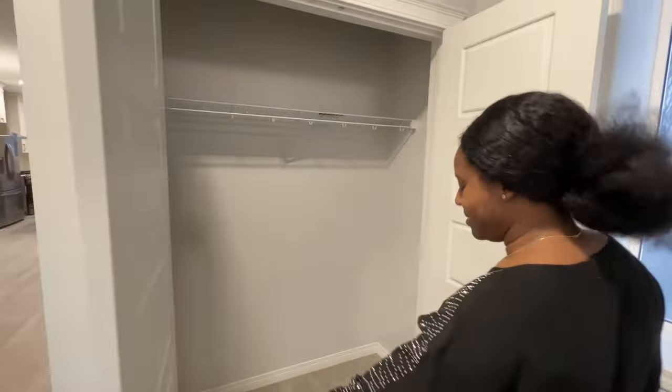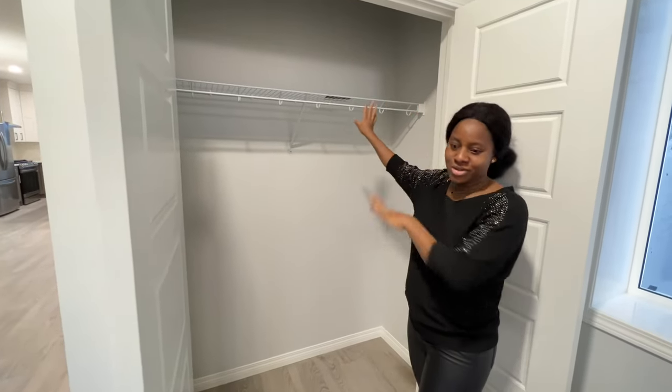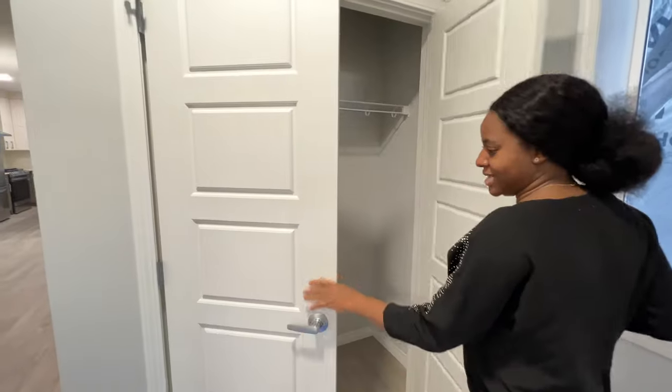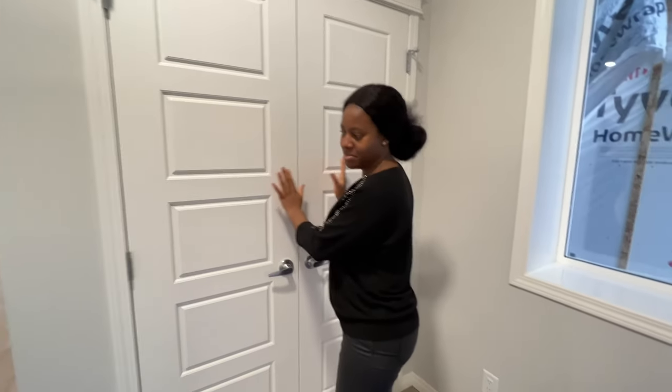This is the first part of the house where you can have your jackets. Canada is cold, that is not news. So this is where you put your jackets, put your dirty shoes, whatever, as soon as you walk in, which is enough storage. I love the fact that they put this here. It is a four bedroom.